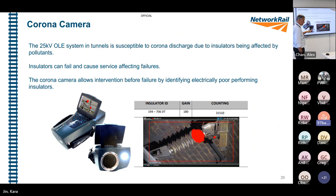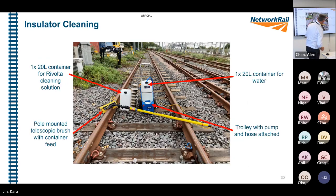And we can also, with the corona camera, look at the deterioration over time. That's important, because we don't really know how quickly these things deteriorate. So by having a benchmark, which says I've surveyed all my insulators, you can go back in 12 months' time and compare against the last time, see the profile now, and then you can manage your interventions more accurately. So we've got this little system. It's a system developed with a company called Pace.